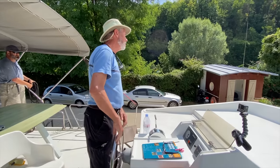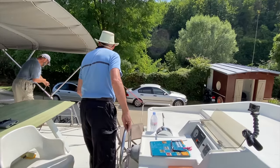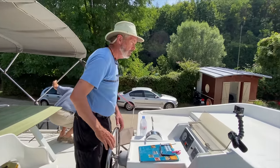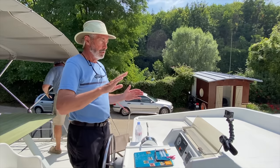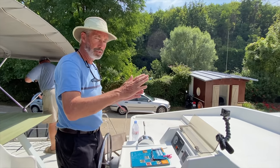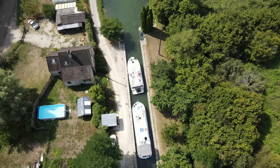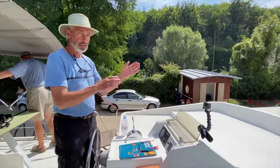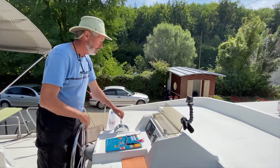Ready on the bow line, Marcy? Thank you. Stern line, please. Okay. So the trick is when you're in the locks, when you turn a boat normally, the stern moves and the boat turns. But you can't move the stern because we're so tight in the lock. So in this case, what we've got to do is turn the boat by moving the bow a little bit. And then that actually... Stern line's aboard. Thanks, Mike.